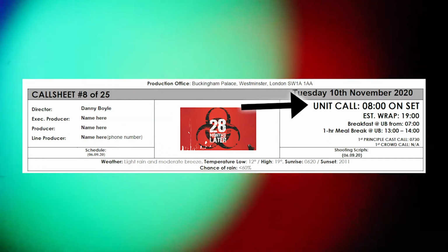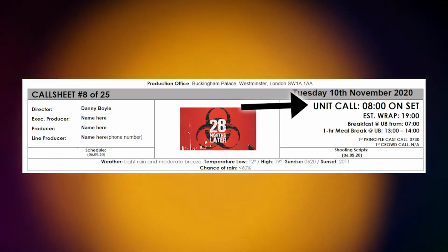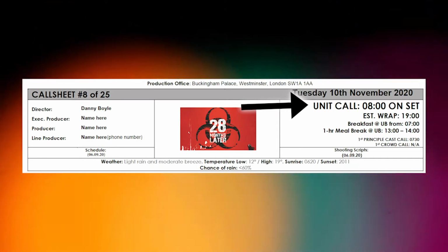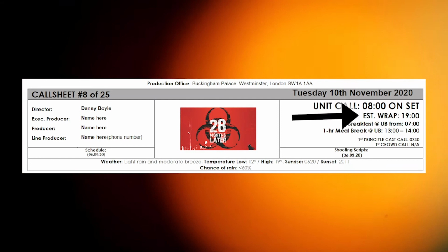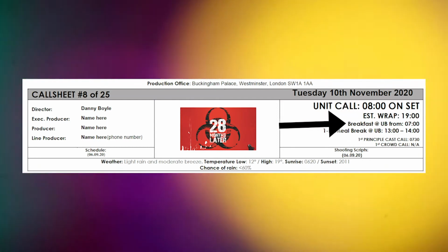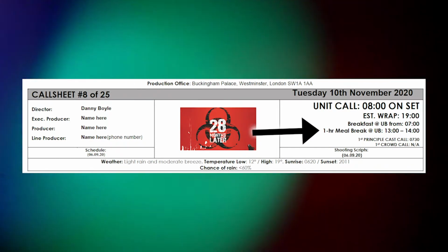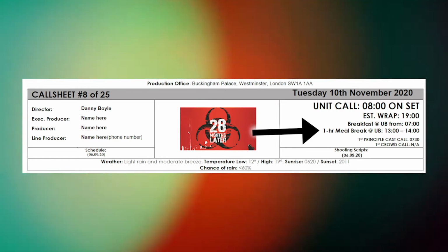And then on the right, there's a thing called unit call. That means when everyone needs to be on set. So at 8 AM in the morning, every single person needs to be on set. Underneath that, it's got an estimated wrap of 7 PM. Then just underneath that, you've got breakfast at unit base at 7 o'clock, and then you've got a 1 hour meal break at unit base, so that's 1 till 2.